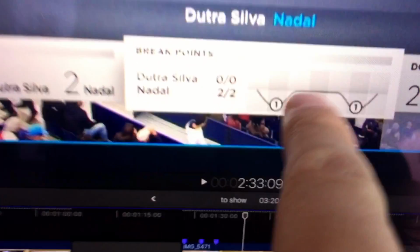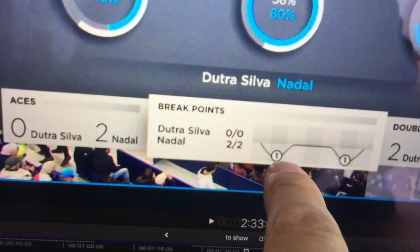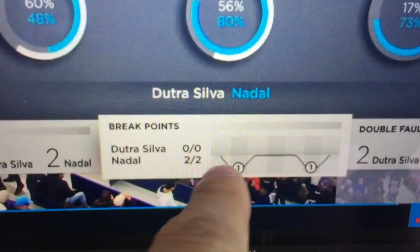Is it a white number? Apparently, if they get a break point and they don't get it, it's a number in a little box. But Nadal only did them, so it doesn't even say what this would normally look like if Nadal wasn't as good as he is on clay.